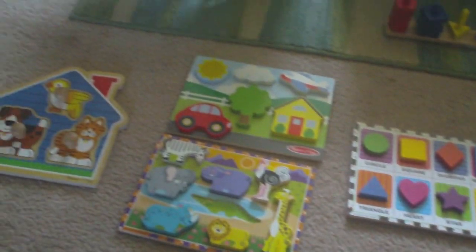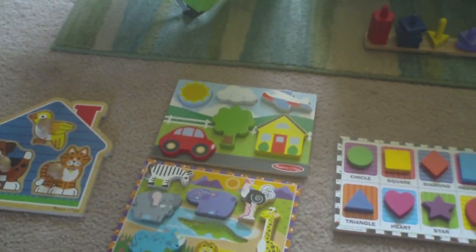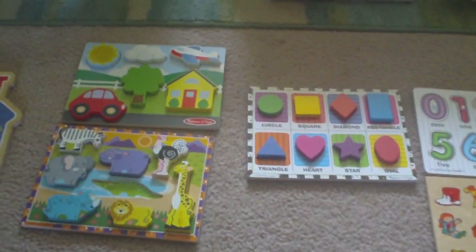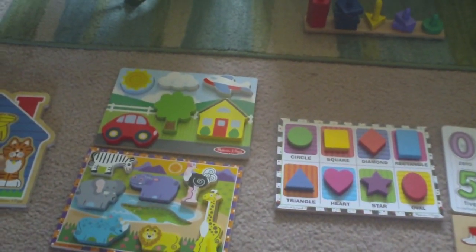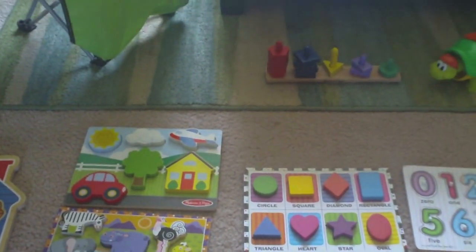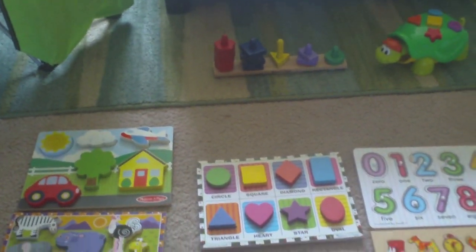So if you have any questions, feel free to leave them below. If you have any puzzles or puzzle brands that you think are great, let me know. Like I said, I'm partial to Melissa and Doug just because I love their wooden and colorfulness, and I think they're a quality product.